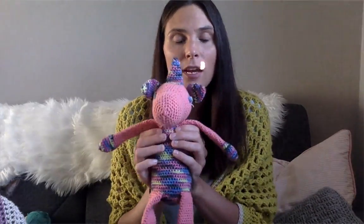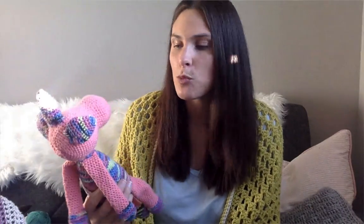And this is my own attempt of a crochet unicorn that I made after I learned how to do crochet amigurumi. I freestyled this. I didn't use a pattern, but it was all because of the MakerU class that I took on amigurumi. So that's available in your MakerU dashboard.